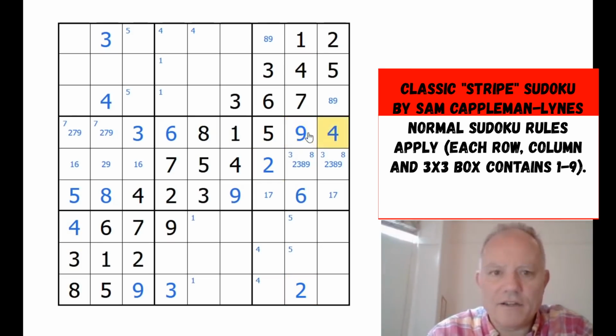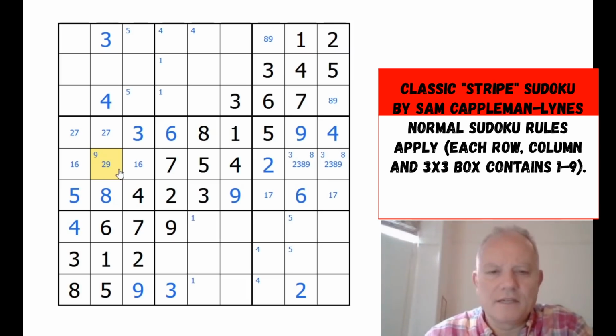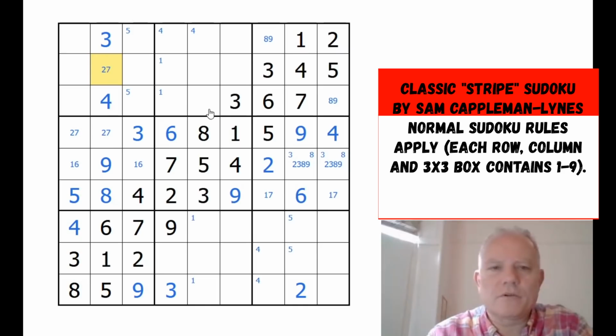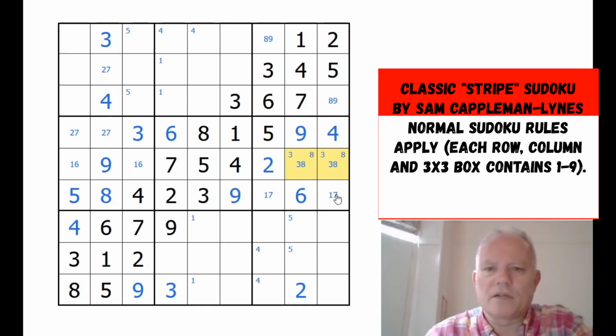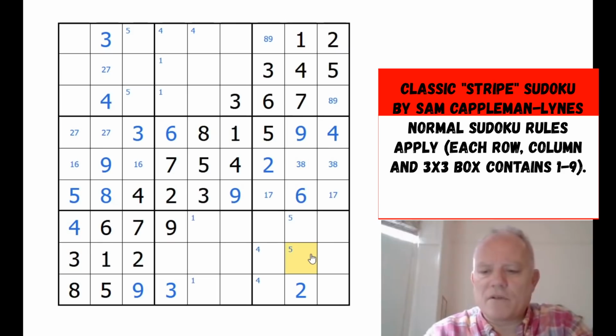Oh, that makes that a 9. This is a 2, 7 pair now. That's a 9. 9, I say. This is 2 or 7 up here. These ones can't be 2 or 9, so they are 3 and 8 between them. 5 or 8 here. 3, 5 or 8 here.